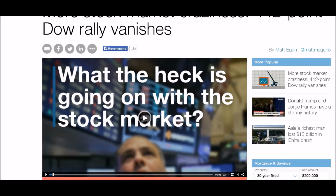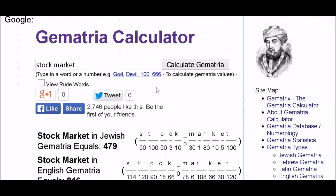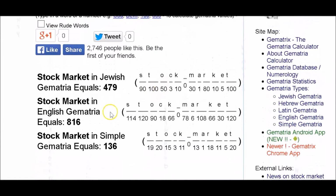Because, you know, we've been watching the 618 and the 816 numbers, and stock market, the English gematria, and I left it up for you here. The English gematria of stock market is 816, and this is the number. This is the backward phi that we've been looking at. This is the Dylan Roof timestamp, the Georgia Guidestones. We might have seen a jam.